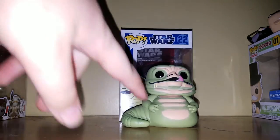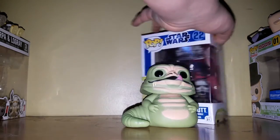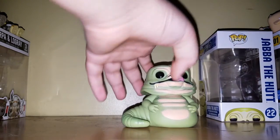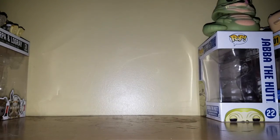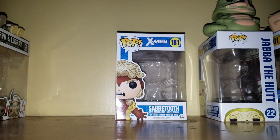He's got all the like light spots, and he has his tongue sticking out like the goop slipping down from his mouth. So it looks really gross. And I think I heard somewhere that Jabba the Hutt is literally like a huge piece of crap, like actually. So that's kind of weird, but funny. I always thought it was funny whenever I was angry. So then I have Sabretooth.